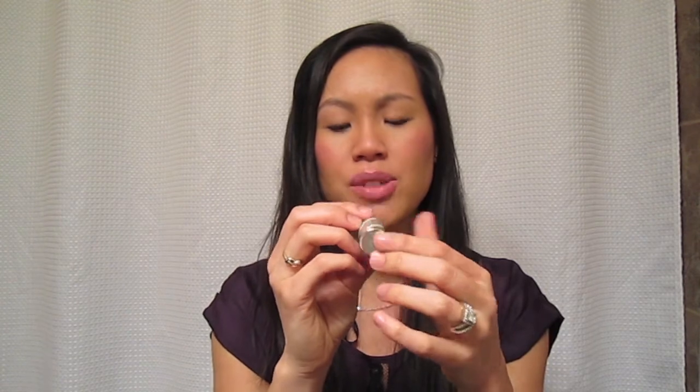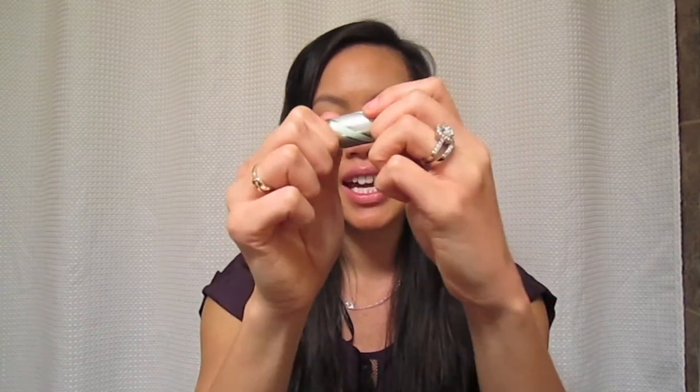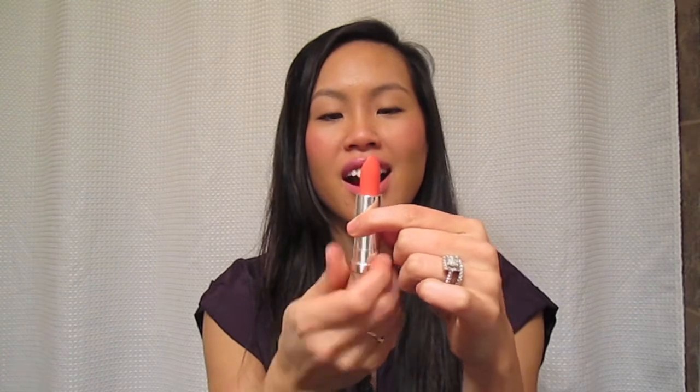This came out with their, it's called French Touch. I believe it got released with their spring collection. I'm not sure if it's just exclusive to Europe or Canada versus the States. I know the States have something else. This one is like a little bullet. Again, it's metal. The casing, everything is so gorgeous. I love this one.